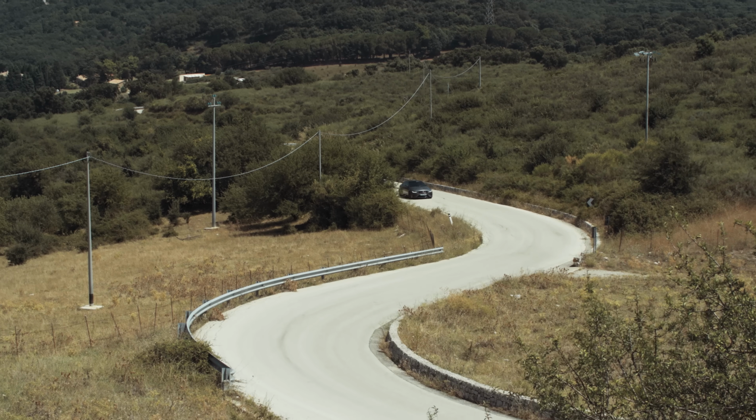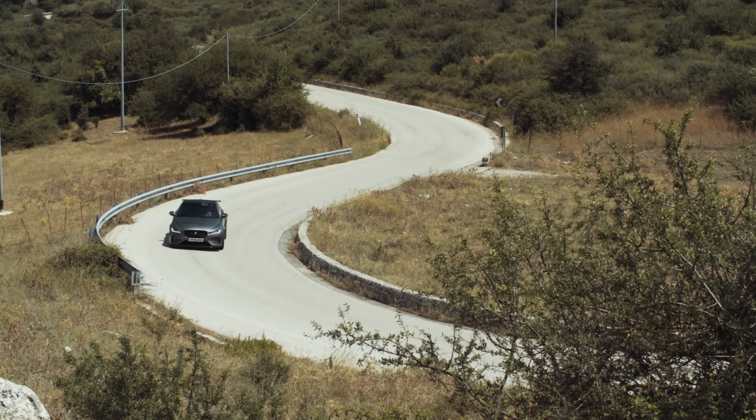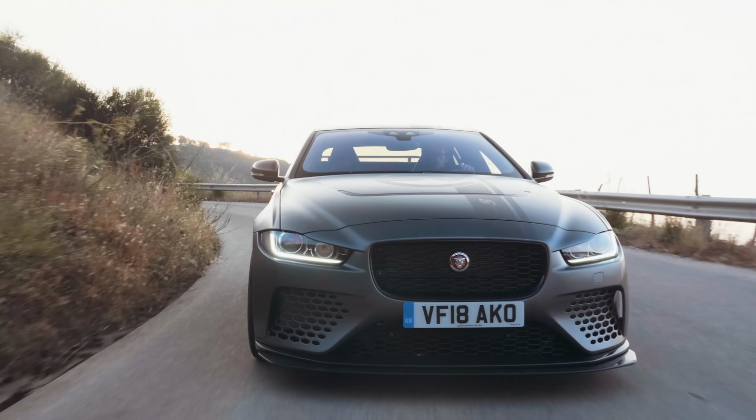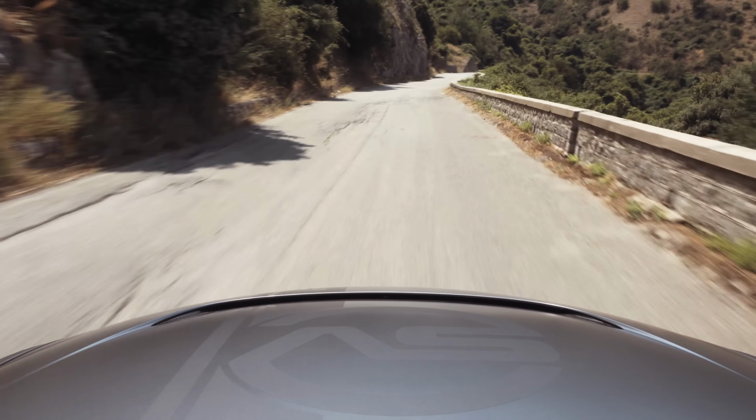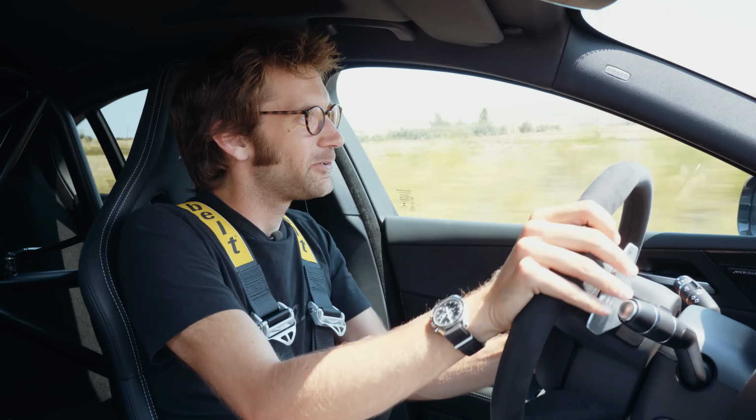The roads of Sicily are not conventionally picturesque like, say, those in the Dolomites, but if you understand their history and relish the challenge presented by these pitted and scarred surfaces, then they take on a different but equally enchanting sort of beauty.